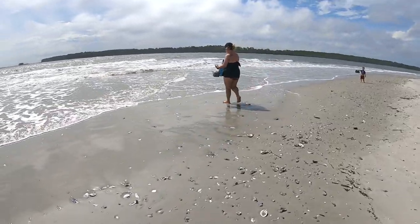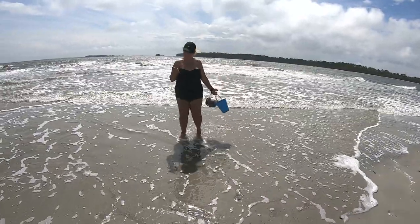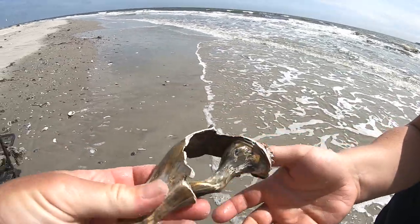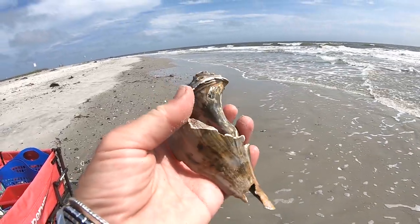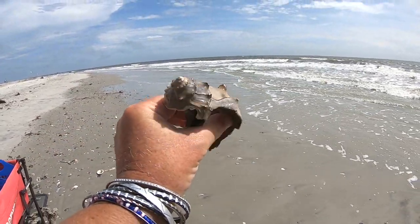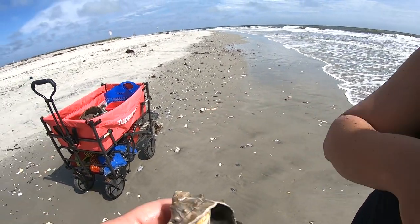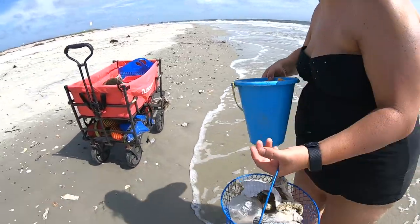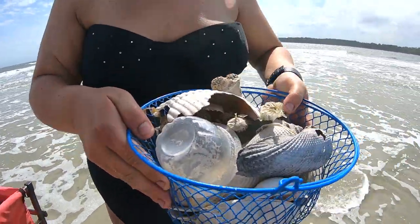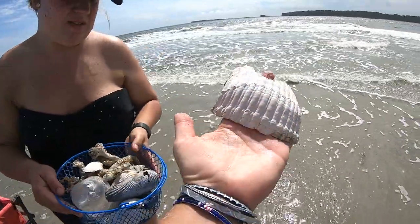Regina, what else you got in your basket? Oh yeah, look at that. It was just floating. Look how pretty though. The colors, greens, oranges, blacks, grays. And this one, little pitted whelk. Oh, look at that piece of tun shell. Is that what that is? Yeah, that is exactly what that is. And that would have been a big one too.